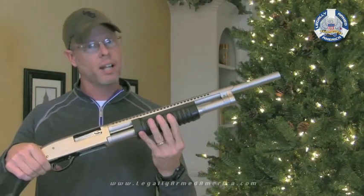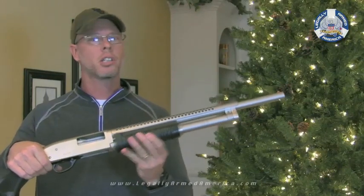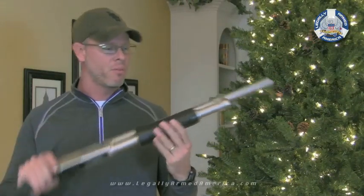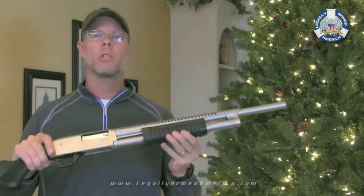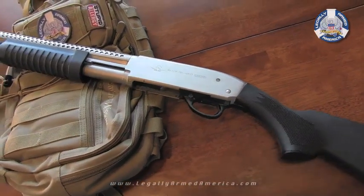Now again, we're not cycling a 3-inch round through it right now, but notice how smooth that is. That's extremely smooth. Now that's great if it holds up over time, and I have every reason to believe that it will. I mean, look at that. It cycles so smooth. It's a 20-inch barrel. The whole gun itself is 40 inches long.